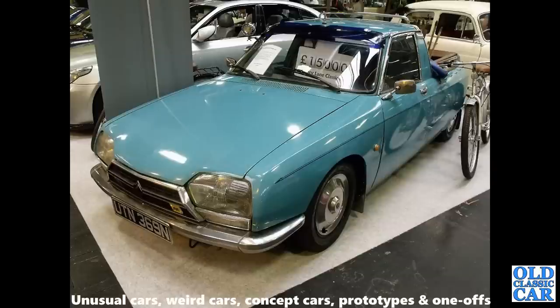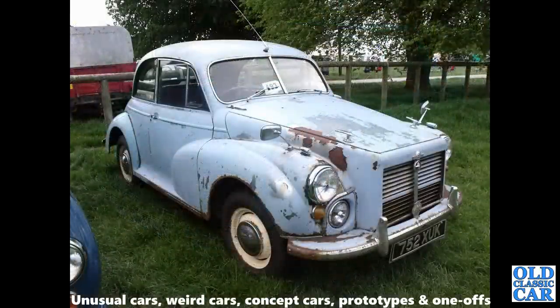The only one of these I've ever seen. Was it a one-off? Was it a factory job? Or was this by an outside concern? I don't know. This is certainly a one-off. This Morris Minor, 752XUK. This has a Morris 10 XPAG engine under its bonnet.